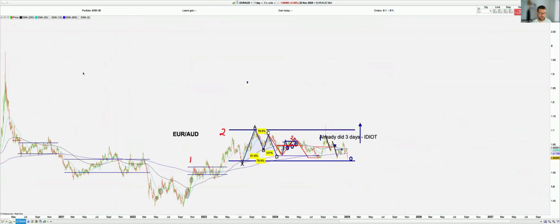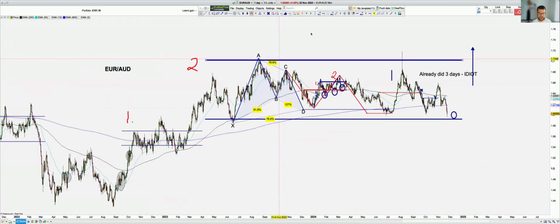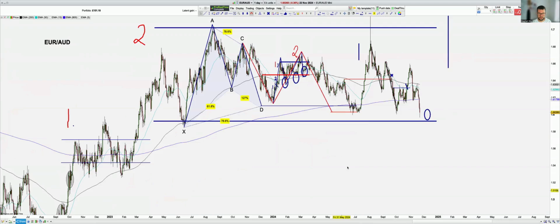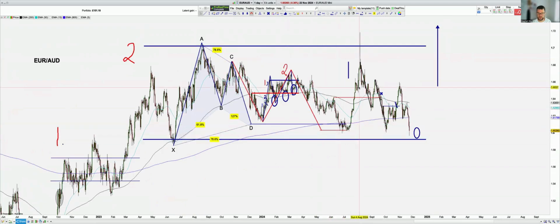Moving on, Euro AUD having issues. Yeah, that's the message to self. Massive, beautiful pattern, level 1, level 2. We've spoken about this 1, 2, and it's just sort of created a new low now.